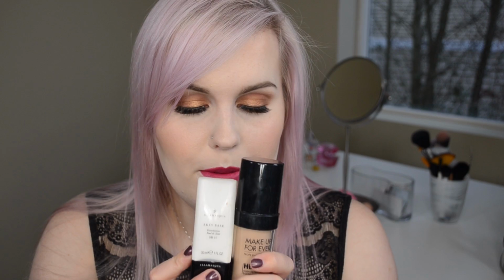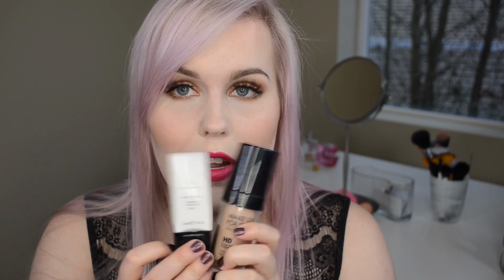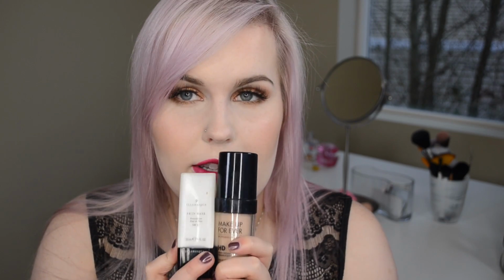These are my absolute favorites. I use Illamasqua Skin Base in White mixed with Makeup Forever in the 118 color. This is the lightest neutral, so I match basically my undertones and then I just lighten it till it matches my skin tone. But this is my go-to everyday foundation.